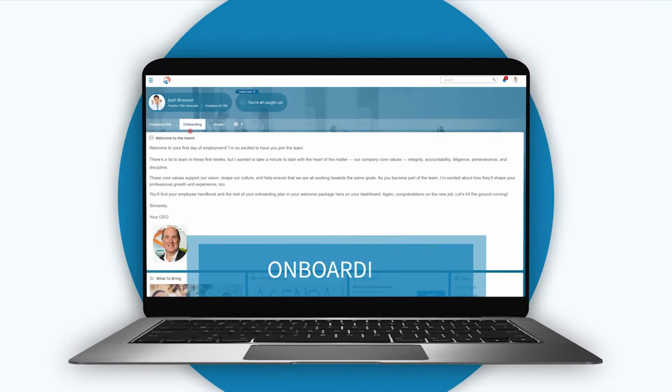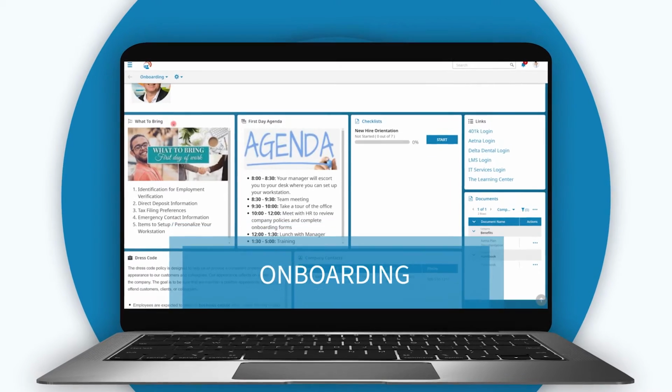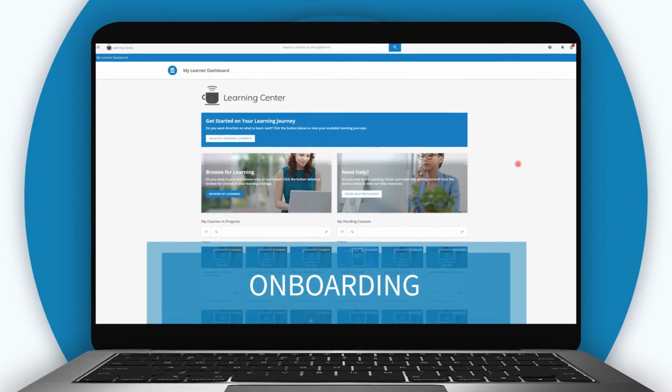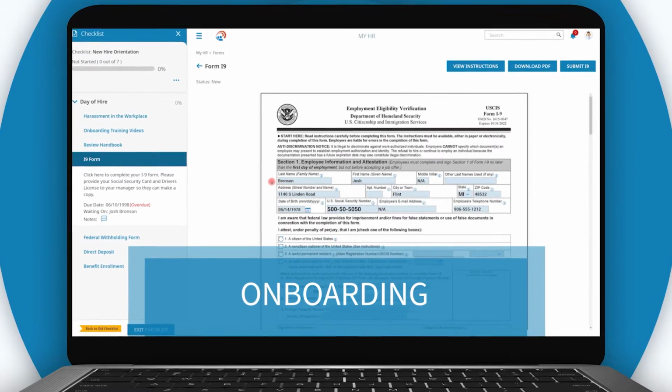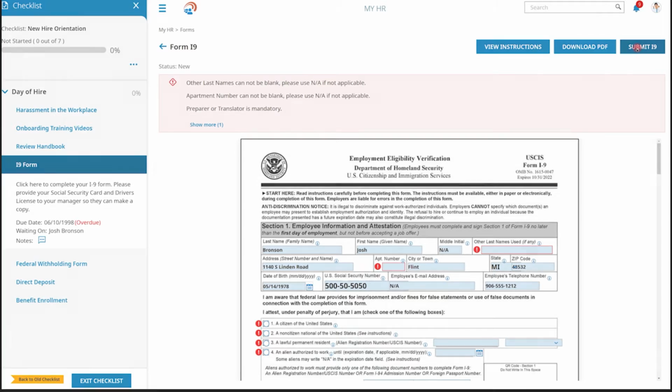This solution provides an onboarding experience that sets the stage for how you want your employees to feel about their new job, even before their first day. Using this personalized onboarding approach, you will empower your new hires to easily complete all of their important tasks and give them everything they need to be successful from the time they sign their offer letter.